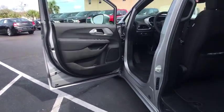opener. If you like it online, you'll love it in your driveway. Take it for a spin today.